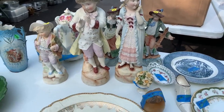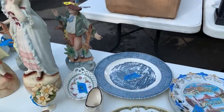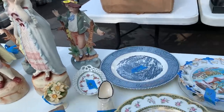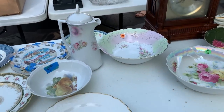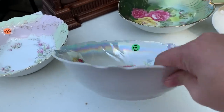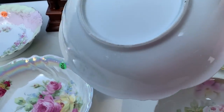If I knew more about some of this Victorian stuff, I might be missing out on some bargains, but unfortunately, I just don't know. Laura's not here with me, so I'm relying on myself, which is scary. These appear to be made in Germany, if I had to guess. These are really pretty.